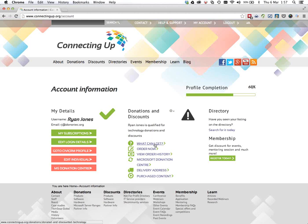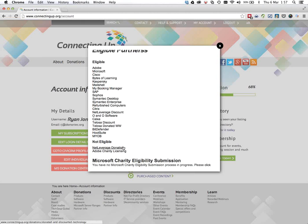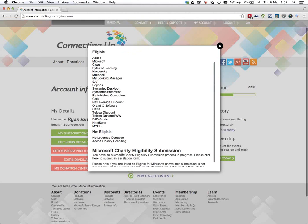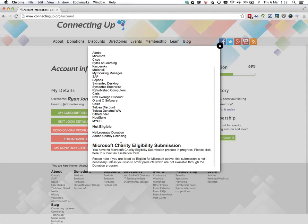So what can I actually get through the donations program? So I click that and it comes up and it tells me that I am eligible for all of these partners here. And if I click on any of those partners' names, it'll take me directly to a page which shows all of their products. It shows me that I am not eligible for the Net Leverage Donations Program or Adobe Charity Licensing. And it also shows me that I haven't actually applied for eligibility for the Microsoft Discount Program. So that's fine. If I want to get access to the Microsoft Discount Program, it's as simple as contacting customer support and filling out a form.